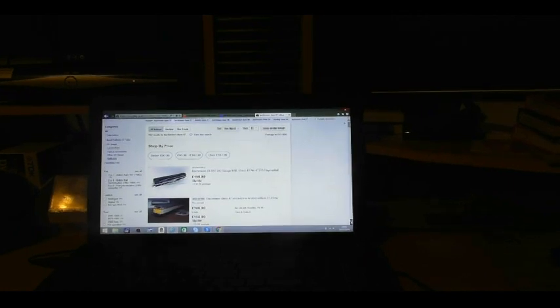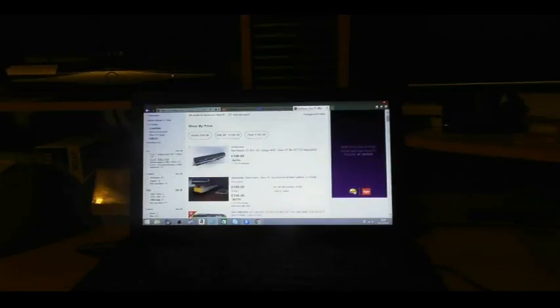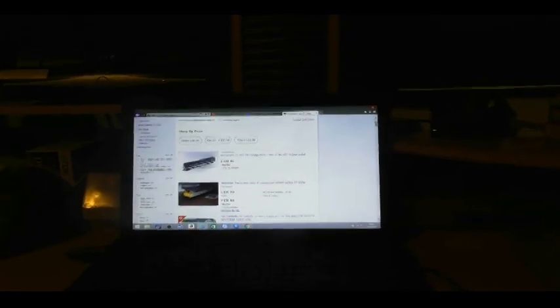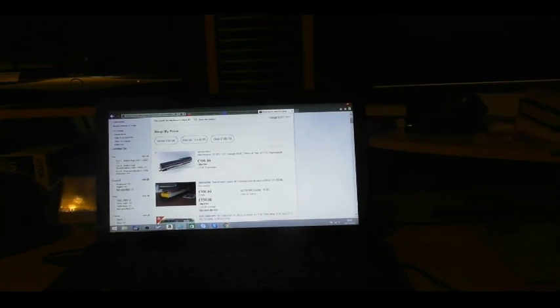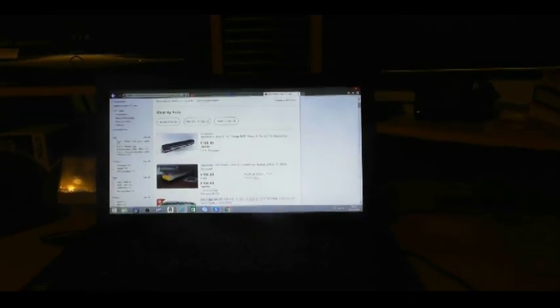The first thing to do when you're actually buying on eBay, and this could I suppose apply to other internet auction sites such as Gumtree, is have a clear thought in your mind of what sort of price you're wanting to pay and what sort of item you're actually after.